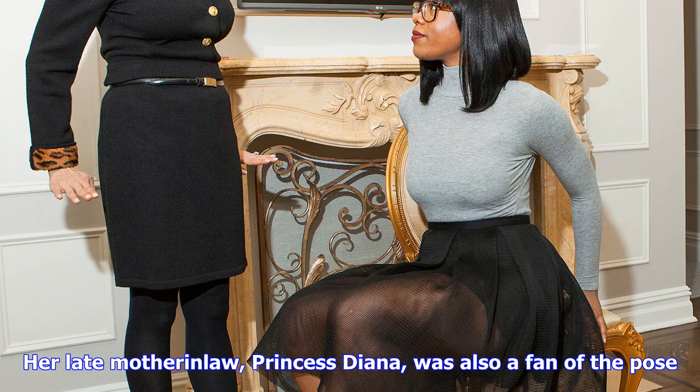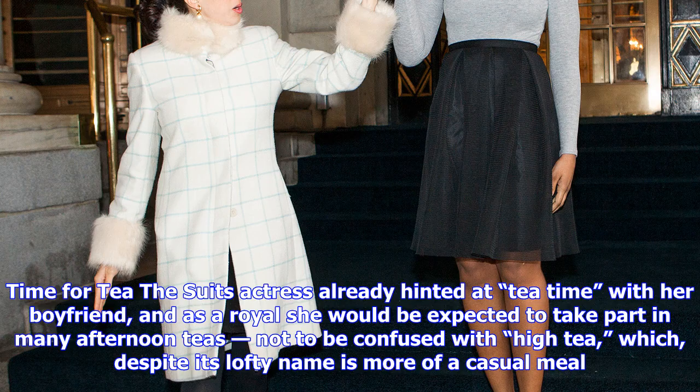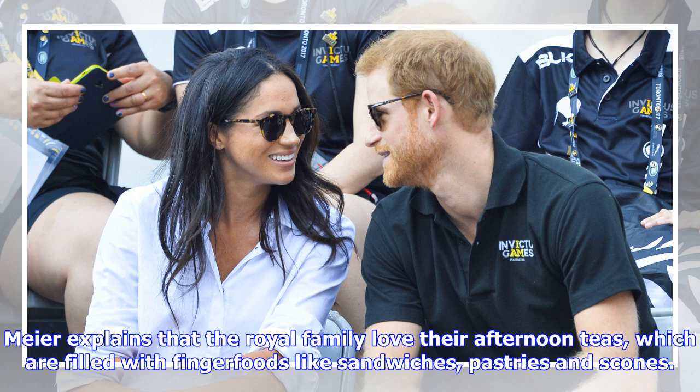Meyer also suggests employing the Duchess slant when sitting, i.e., slanting your knees to one side, as it can create a flattering silhouette and can be more comfortable for the long-legged among us. The Duchess slant is inspired by Princess Kate, who often sits with her legs slanted to the side. Her late mother-in-law, Princess Diana, was also a fan of the pose.